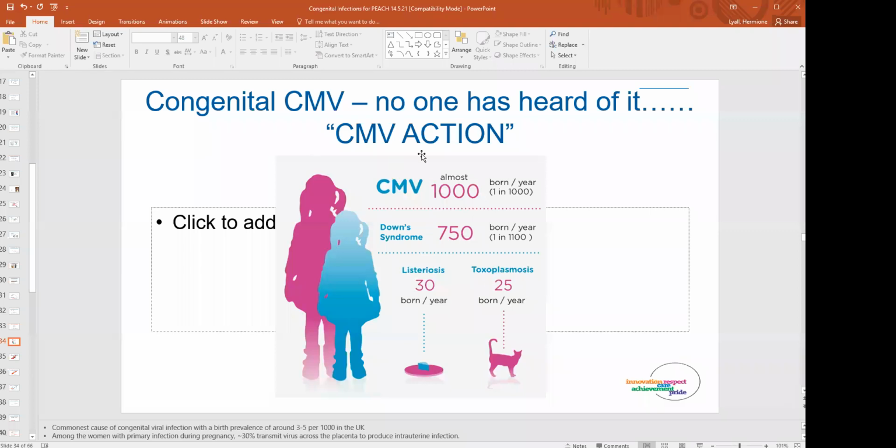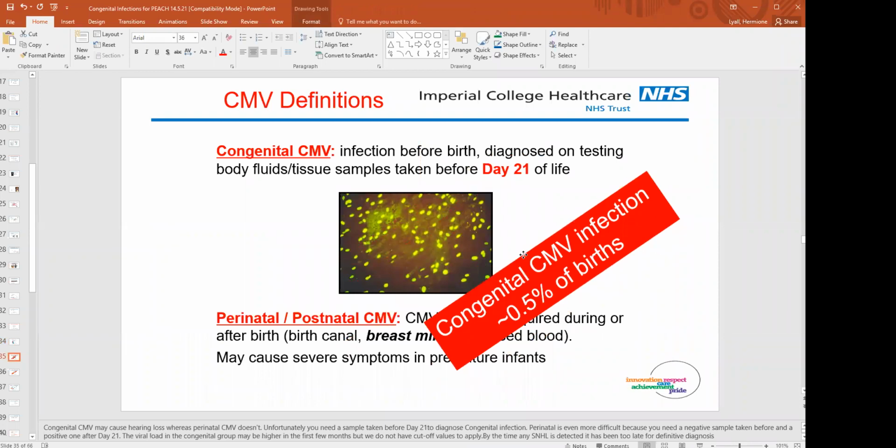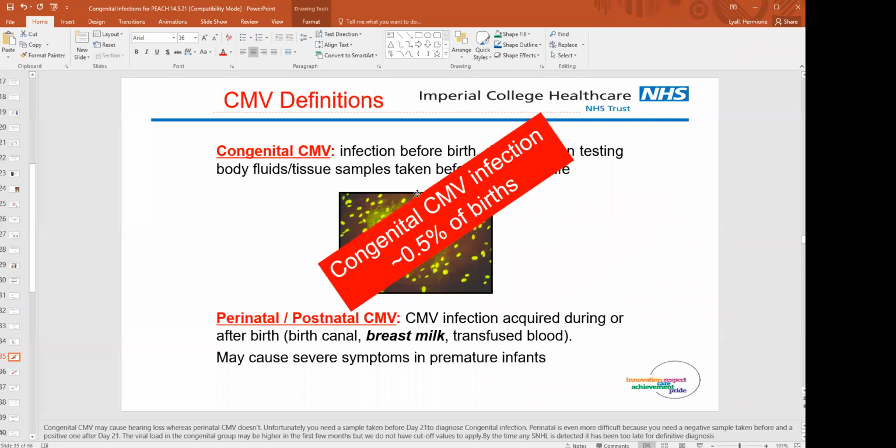If you want to know more about CMV from a general perspective, you should go to the CMV Action website, which is absolutely brilliant and is set up by parents of children with congenital CMV. So in the UK, about 1 in 200 babies are born with CMV. And to make the diagnosis of congenital CMV, you must detect the virus in the saliva, urine, or blood before 21 days of age.